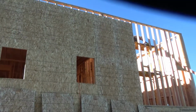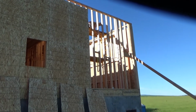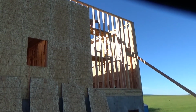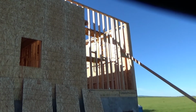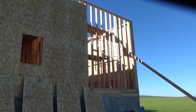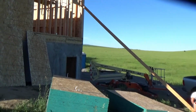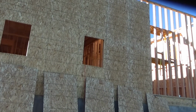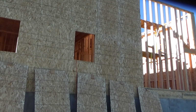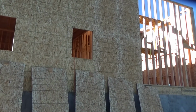So here we are, morning of day 2.5. We have 6 full sheets, 2 half sheets left to place on this wall, and then all of the OSB for the exterior is done. So we're going to hurry and get that done so we can take that lovely lift back. And then the only thing left is to get all of the walls true and straight.